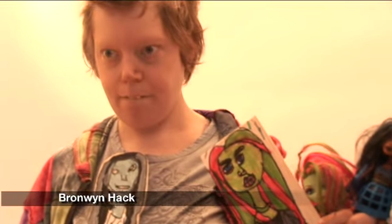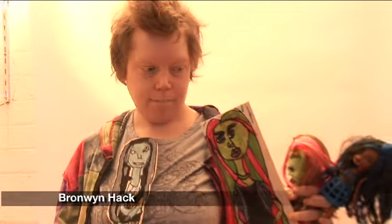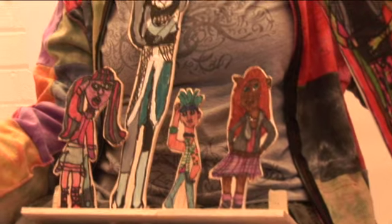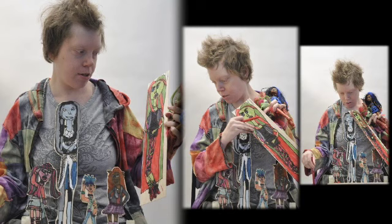Bronwyn's a new artist to Arts Project, so she's sort of begun with 2D media, traditional painting and drawing, and has gone to 3D, and she's an incredibly playful, funny, imaginative young woman.